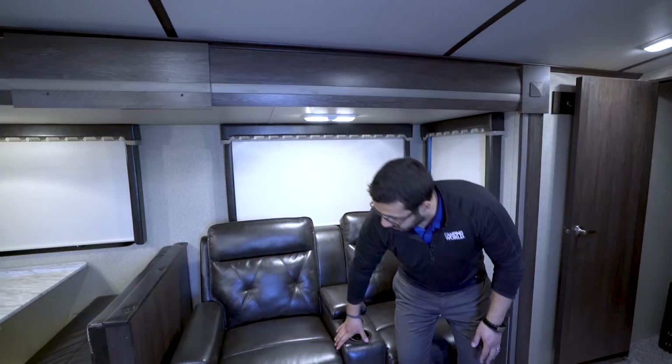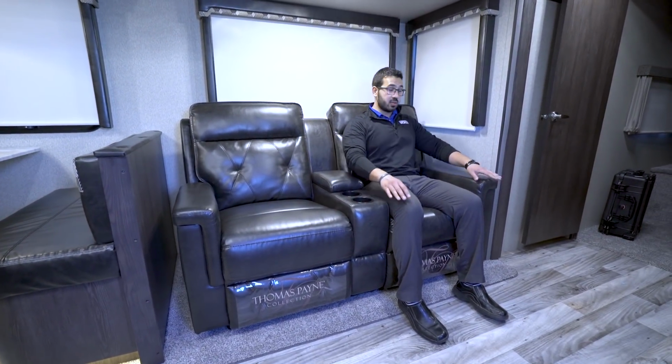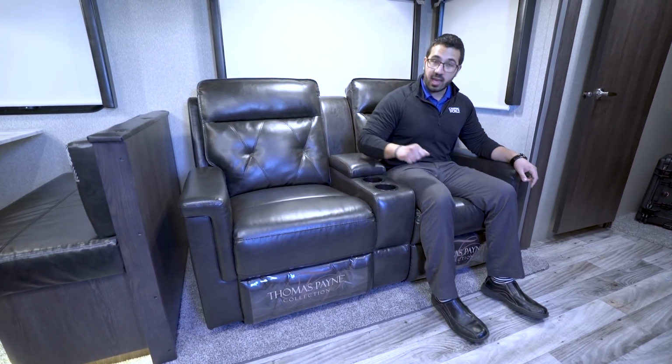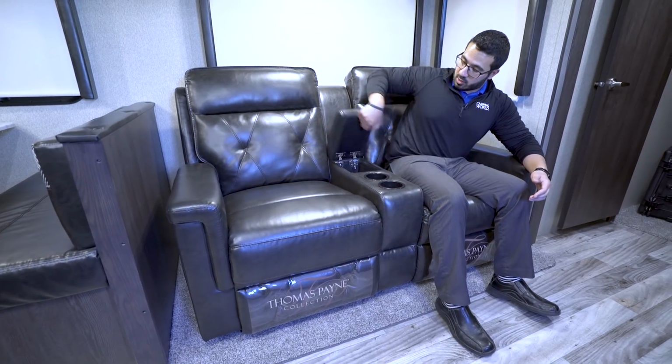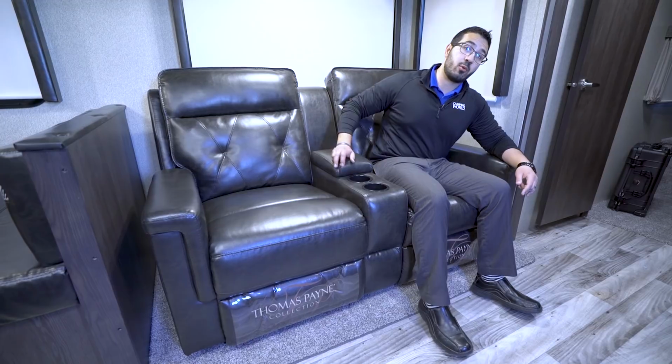Then as I mentioned, theater seating right here. The Thomas Paine collection, which is super comfortable to sit in. Both of these do recline. You can just kick back and relax. And you have twin cup holders here, so if you need to have a beverage to put there, you can do so. Open this guy up, and that gives you some additional storage there for your remotes.